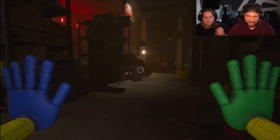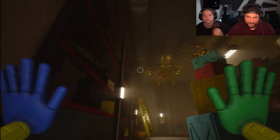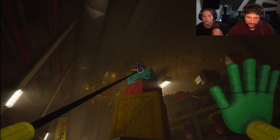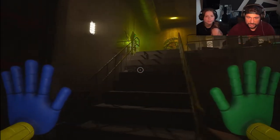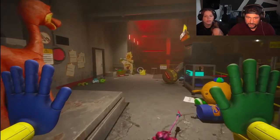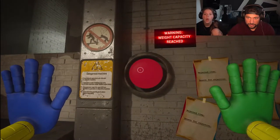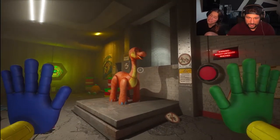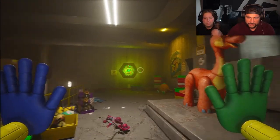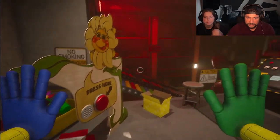All right. What am I doing here? Okay, we got a big crane-looking thing. Oh, can I grab that? Let's go up these stairs and see what's happening. So we have one of those. We got a TV. Power things. Weight to capacity. Okay. Reached. So obviously we got to move this dinosaur. And we got a power thing over there. And we got a crane. And let's just press this.